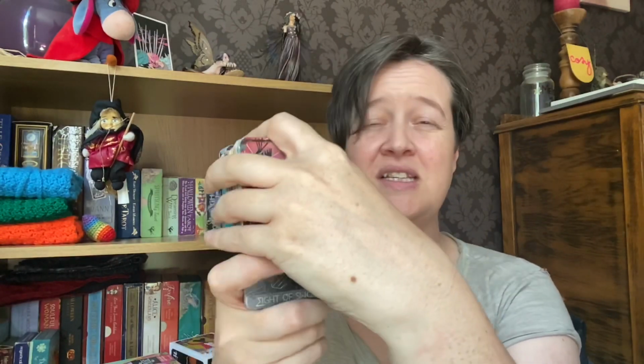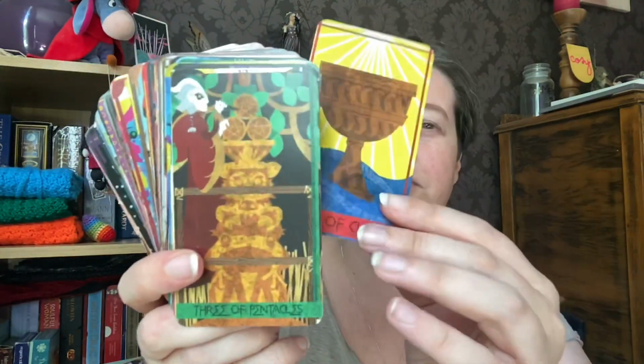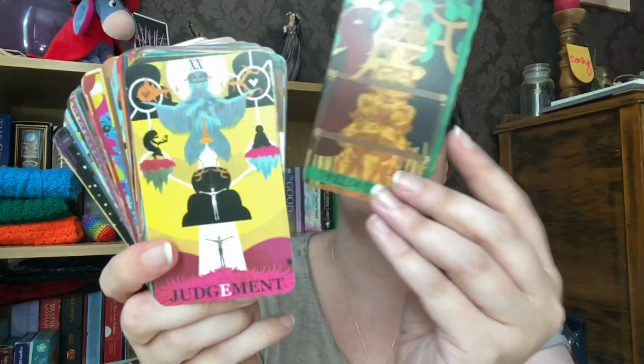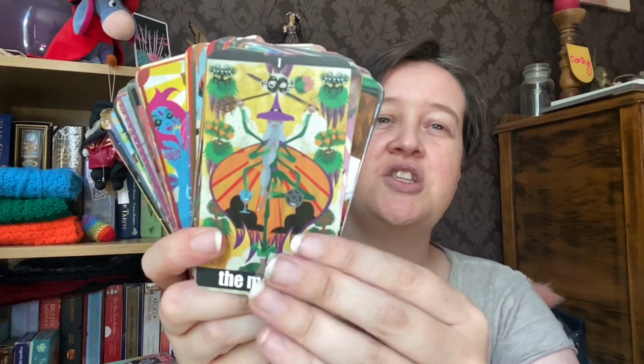It was a deck that I was so excited about working with, and it just didn't hit the spot for me at all. I was actually quite disappointed. I didn't manage a whole month with it. I used it for most of the month, but I stopped using it right up at the end of the month, because I just felt very meh about it.